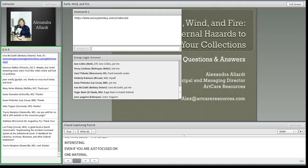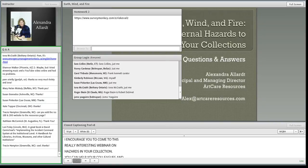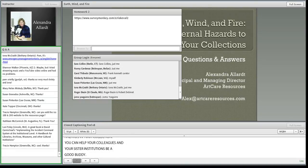And Lori Foley with Heritage Preservation has pointed out that a great book is Implementing the Incident Command System at the Institutional Level, a handbook for libraries, archives, museums, and other cultural institutions. And we'll make sure to put a link of that up.